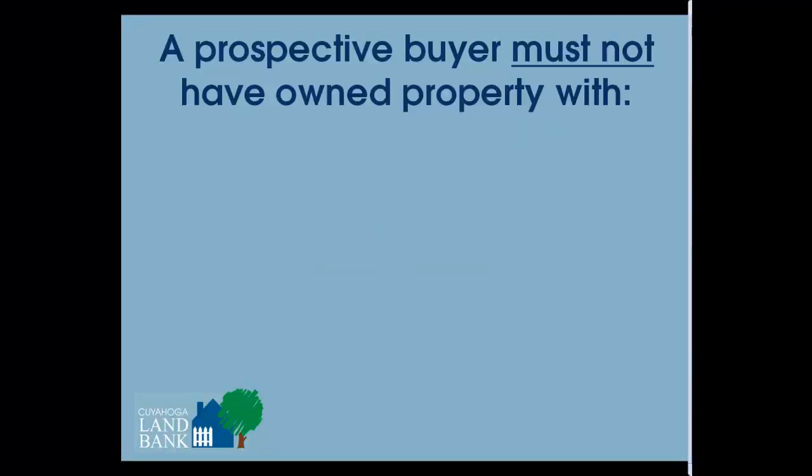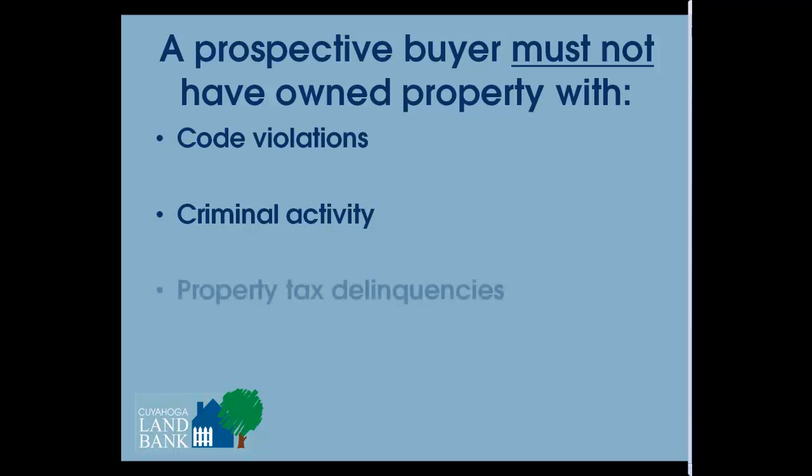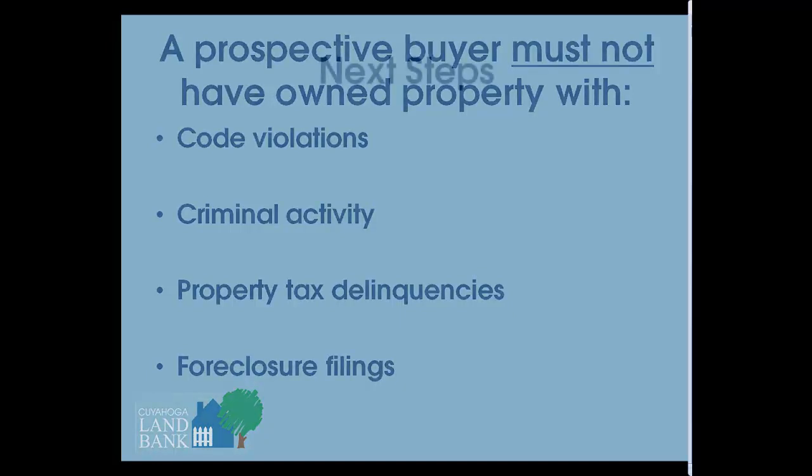To recap, remember, the prospective buyer must have no code violations with property that he or she currently owns, must not own any property with a history of criminal activity during the buyer's ownership, must not own any property that is tax delinquent, and must not have had any foreclosure filings against the buyer or properties that the buyer owns within the last 3 years.